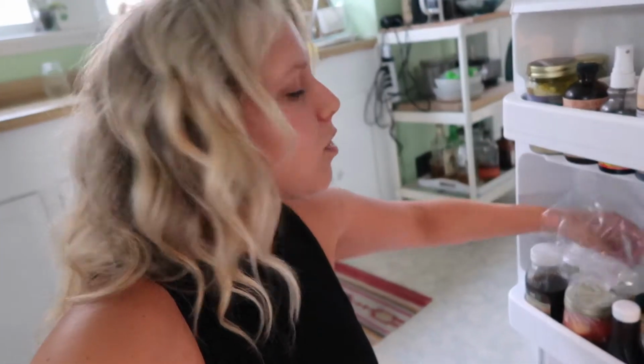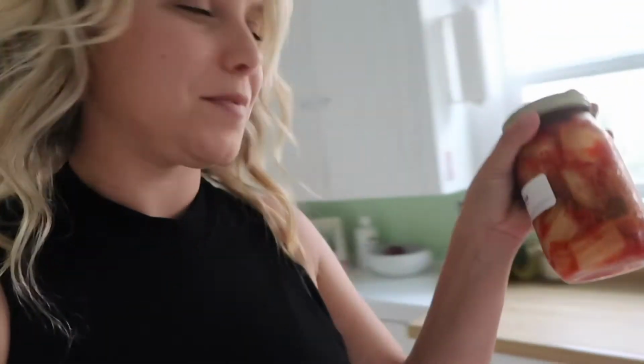You all, I have succeeded. It is 6 o'clock, well, a little after 6, and I'm about to start cooking dinner. And we're having cauliflower again because I have some kimchi from the farmer's market. I'm so excited. I've been loving kimchi fried rice. And then I also have riced cauliflower. So kimchi, I'm just gonna start pulling everything out of the fridge.